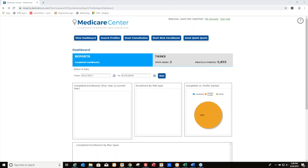Next question, can we change the code to last four of social? 100% absolutely not. That would defeat the purpose of the HIPAA privacy practice and confidentiality. So the code is naturally generated in the back end and provided to the consumer. We cannot change or alter that. There is not an offline capability of MedicareCENTER currently. I do imagine we will have an application built down the road where you could access it through iOS and or Android, Google, etc., but currently not.